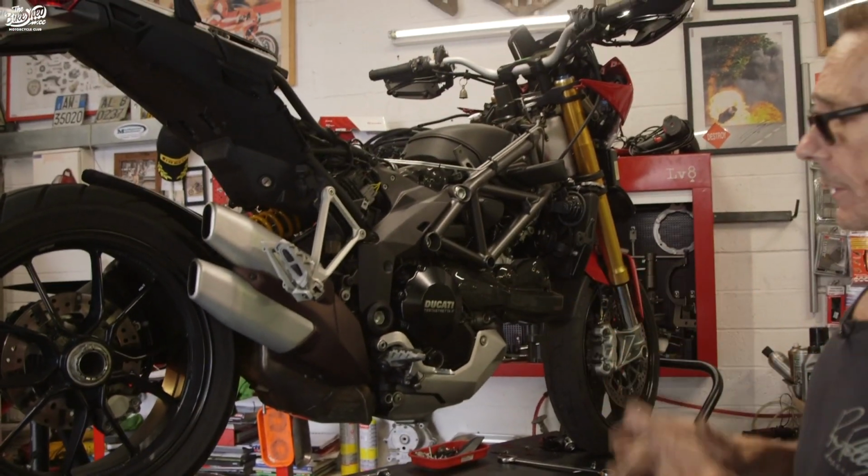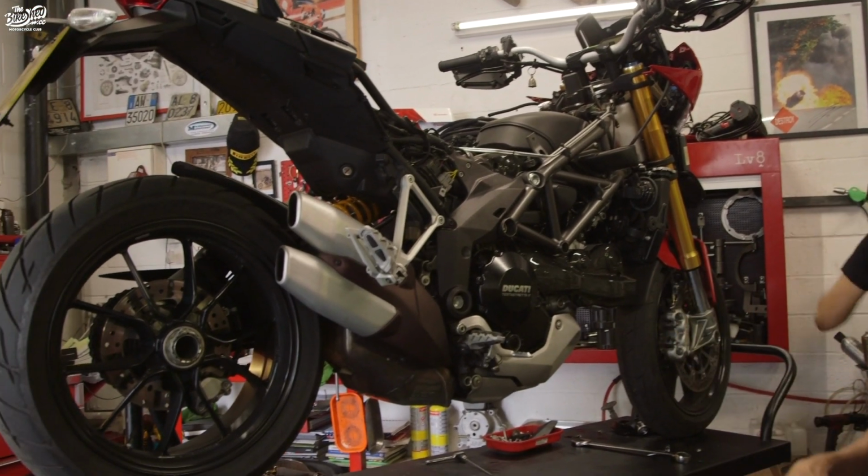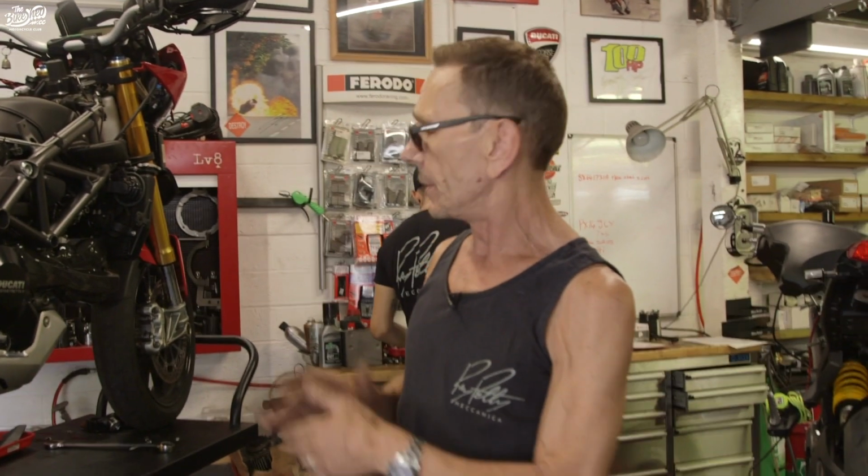So what you'll find is a lot of these motorcycles, before they get to the required mileage, people get rid of them and get another new one because this is such an expensive job. This is when only the Ducati becomes expensive.